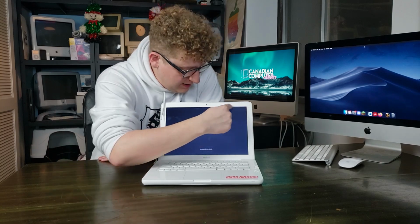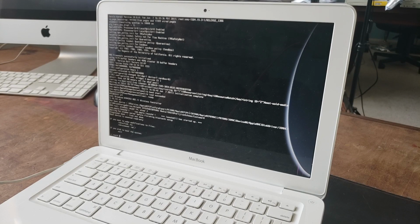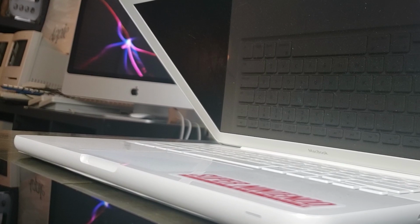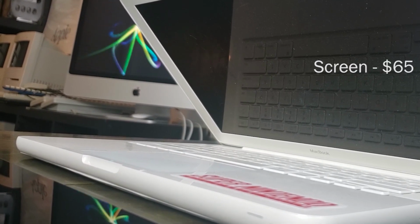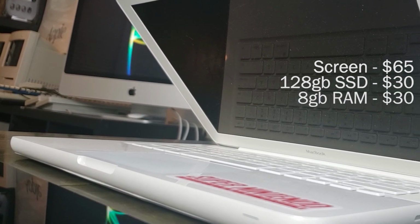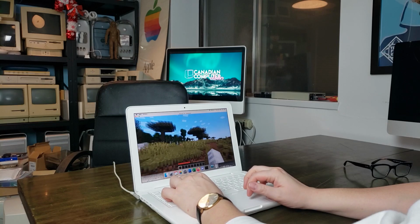However, the screen had a giant black sort of, what looked like a black hole on it, and like, oh god, oh right, I had a fireplace going here. Ran out of battery. Anyway, this machine had a broken screen. So what did I do? I replaced the screen with a replacement part off of eBay, put a 128 gig solid state drive in here and 8 gigs of RAM. And let me just say, this is a great little machine.